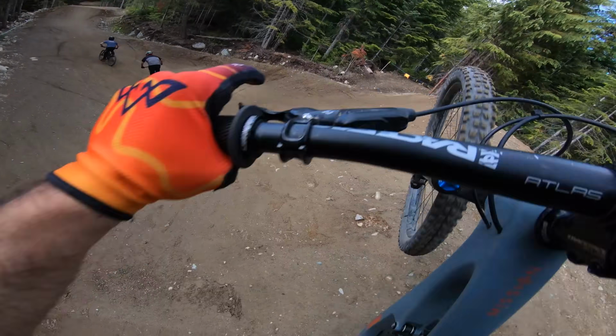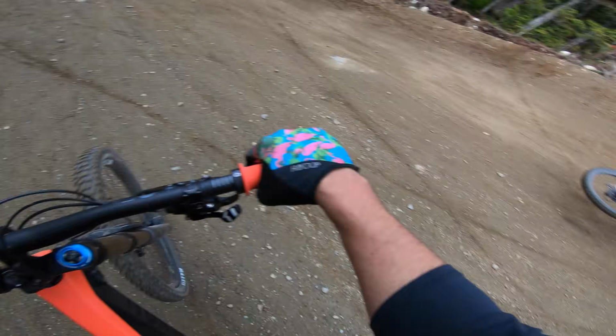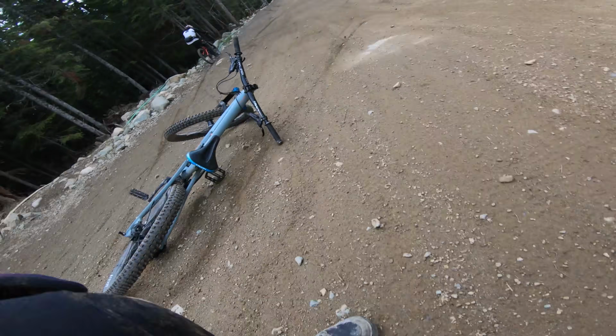I'm not sure what my plan was when launching off the top of this hip, but it didn't end well. Although I did chuck my bike and get away from it at the last second, I still hit the ground pretty hard. But priority number one was to get me and my bike off that trail.